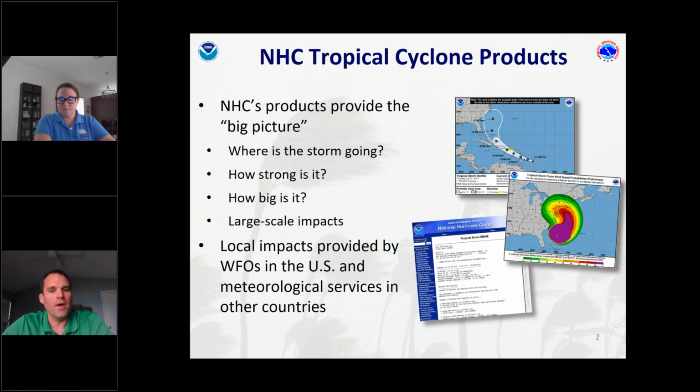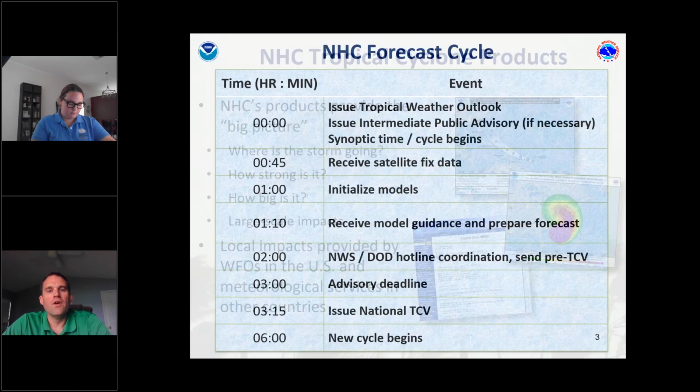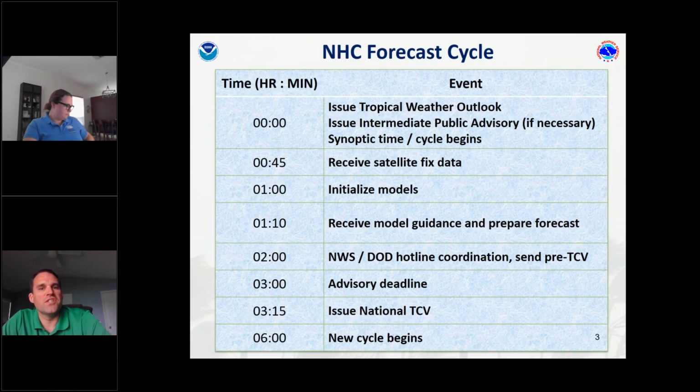The local impacts and information down to the community level scale are really provided by local National Weather Service weather forecast offices in the United States and by the local meteorological services in other countries in our area of responsibility. First, I want to take you through what our typical forecast cycle looks like. We operate on a 6-hour forecast cycle that starts at the synoptic time, so 0, 6, 12, and 18Z.